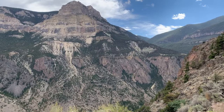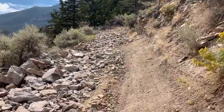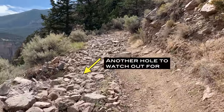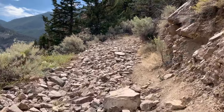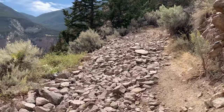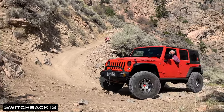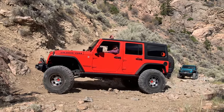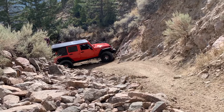Somebody's coming up the trail behind us. Oh, we're halfway up and the sun came back out. I can officially say I have hiked the Morrison Jeep Trail. This is what it looks like when you're checking one off the bucket list.